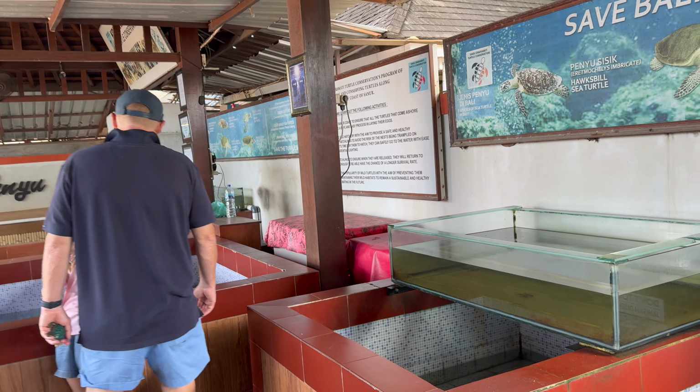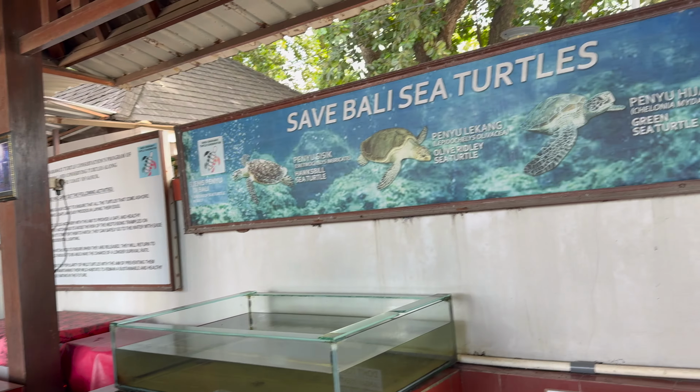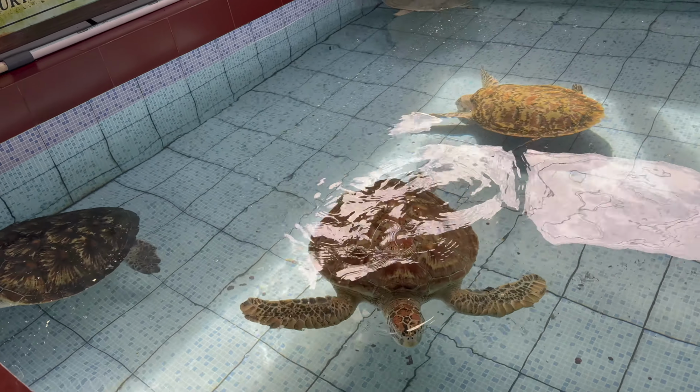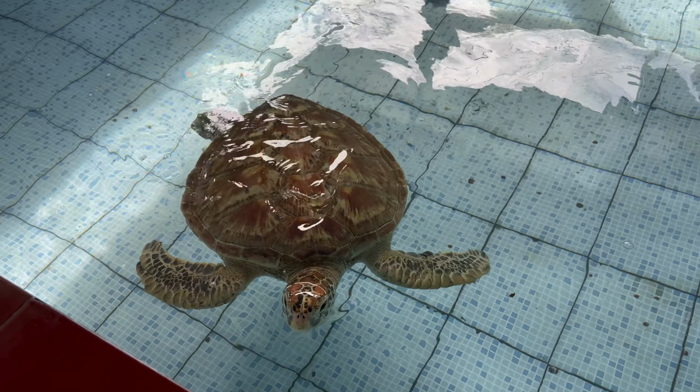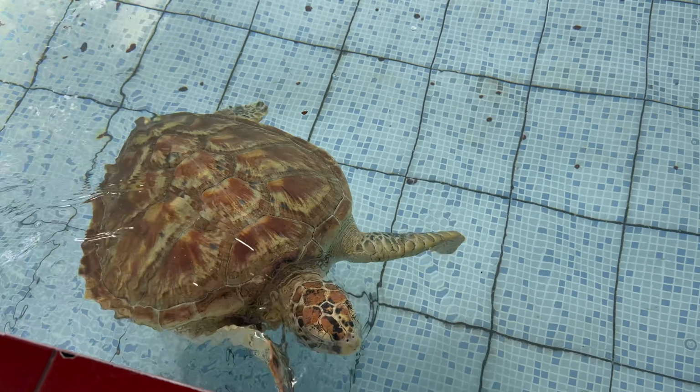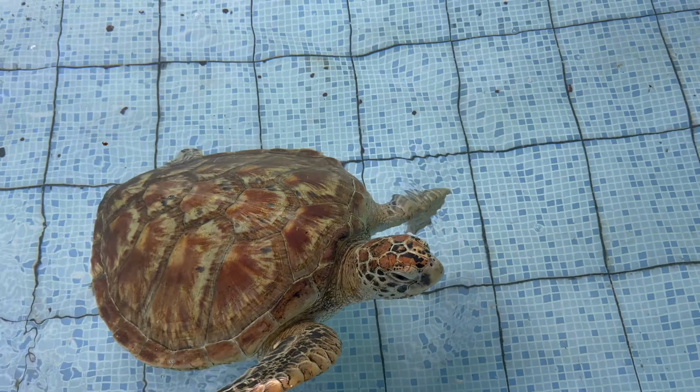So we've just entered this turtle conservation area just on the front here in Sanur, and look what we found. We found these turtles who are being taken care of. We are just so in love, so I'm going to give them a little bit of money for their projects.